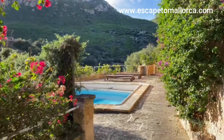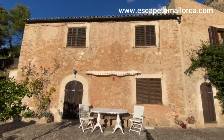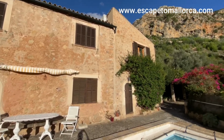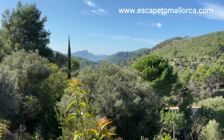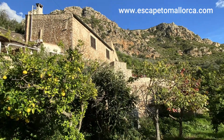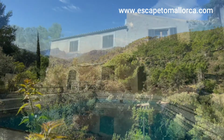Introducing a great value 3.5 bedroom traditional stone house located just a few minutes drive outside Andratx town in the beautiful Sa Coma Valley. Set within its own parcel of land, this property offers great renovation potential, as well as the most fabulous views right across the southwest of Mallorca.